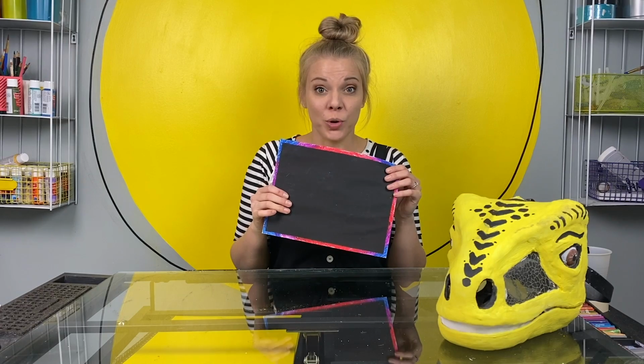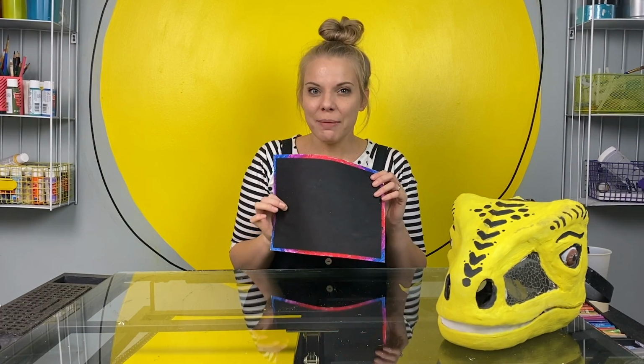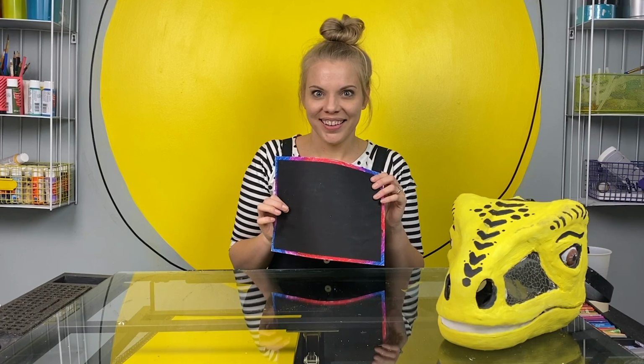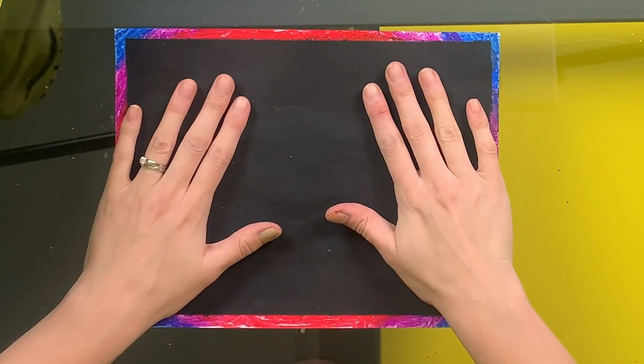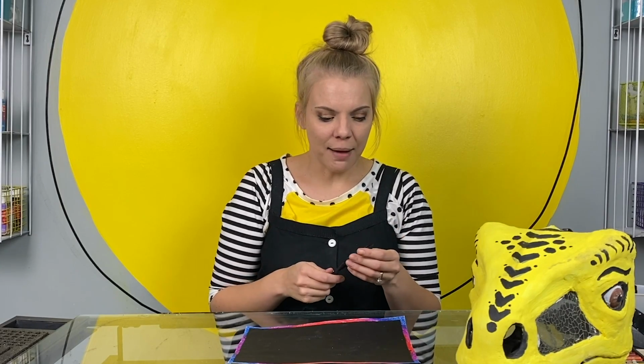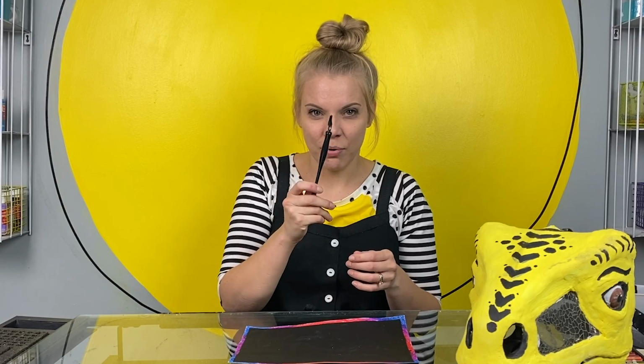Here's a piece of scratch board that is already dry, but I made it just the same way. I'm going to draw, obviously, a dinosaur on there. So I have my scratch board. The other thing you need is something a little sharp. You could use a craft stick or the end of a pencil or the end of a ruler. I'm going to use a calligraphy pen that I have because it has a very fine point.